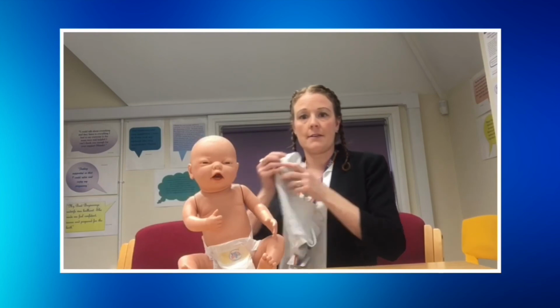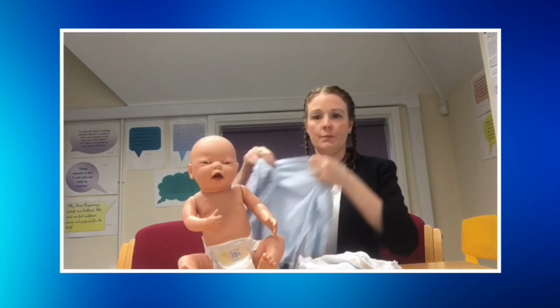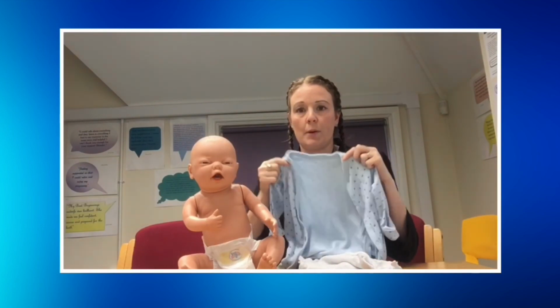Okay? The general rule of thumb is that baby needs one extra layer than you're comfortable in. So if you are comfortable wearing just a t-shirt, baby should have a vest and a baby grow as well. So one more layer than you are comfortable in.